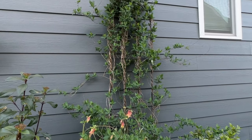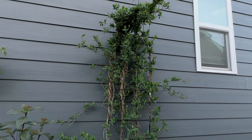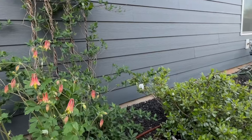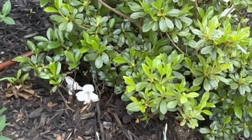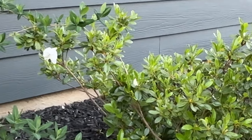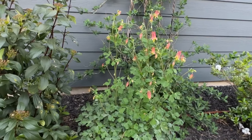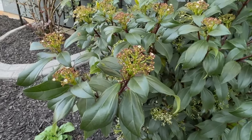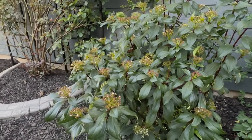And then growing up on this little trellis is the honeysuckle from Proven Winners. I did not cut that back. I'm so glad that I didn't. And then my azalea's blooming right there. I just don't have really good luck with azaleas. I don't know why. And this is the other yin and yang, but this one hasn't really come out yet. This area gets less sun than the other.